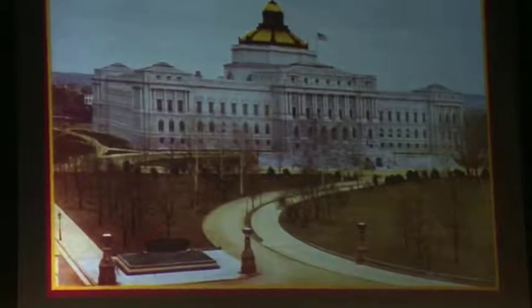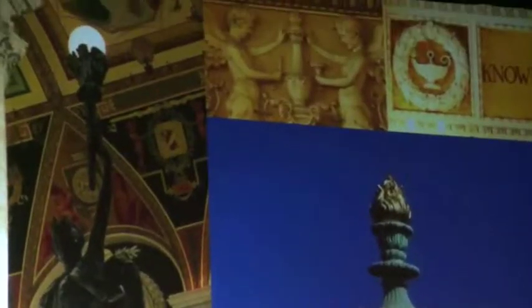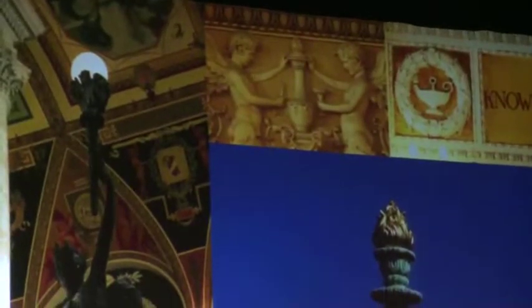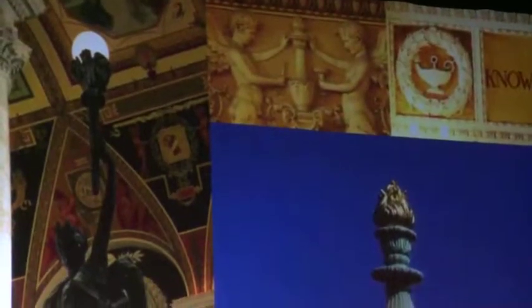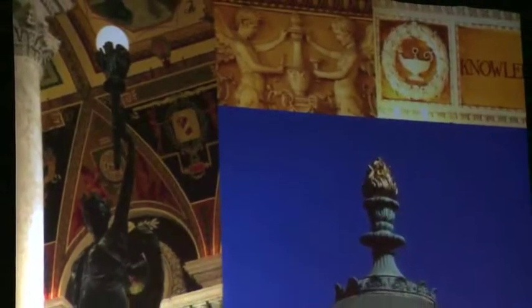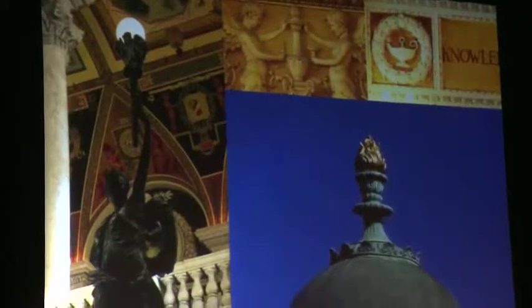So it didn't make sense, and we looked at many, many different possibilities, what to do with a symbol for this great institution. And one of the most obvious directions was the idea of light or torch, which is actually on the top of the dome, but just the idea of the light of knowledge. And these are pictures from the architecture of the Jefferson Building. So it's in there, and it just seemed to us like a very appropriate idea.